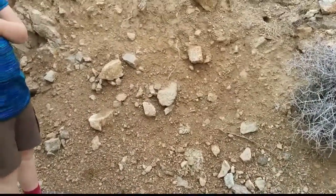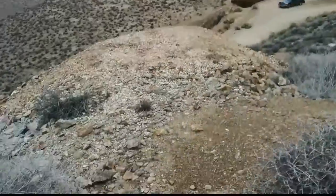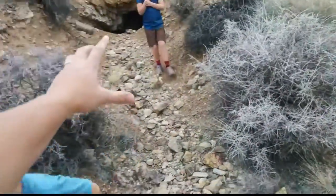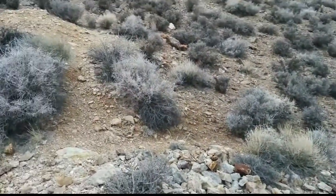So now you have to go in there to look at it, but at the time it was a level mine that came all the way out here, I imagine. They probably used mine carts and rails or something, and they would push the carts of the rock and then just dump them over the edge here. So all of this rock here came out of that hole.